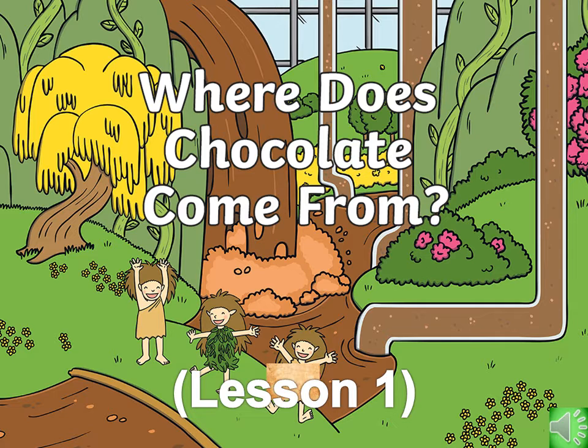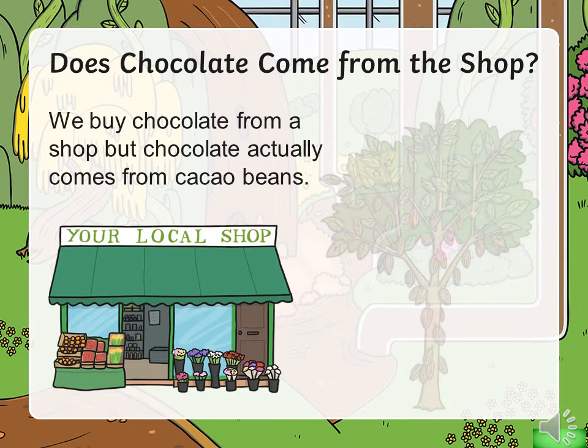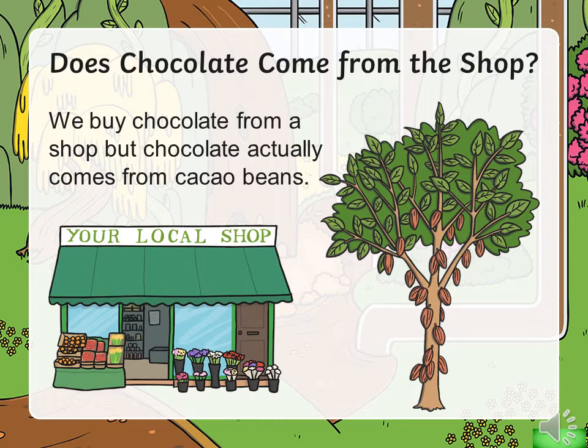It's all about chocolate. Where does chocolate come from? What do you know about chocolate? First, do you like chocolate? I'm sure everybody does. But where do you think chocolate comes from? Does chocolate come from the shop? We buy chocolate from a shop, but chocolate actually comes from cacao beans.